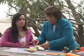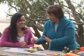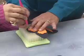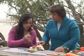Okay, I got it. So now what you're going to do for your felting is simply go up and down. Oh my gosh, I could totally do this. Let me do it. I can do it. I've learned already. Don't poke your fingers with those needles.